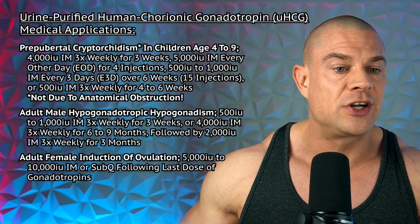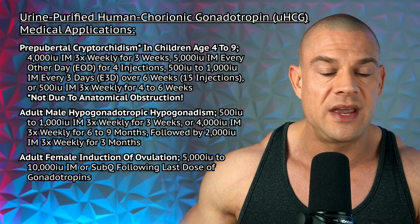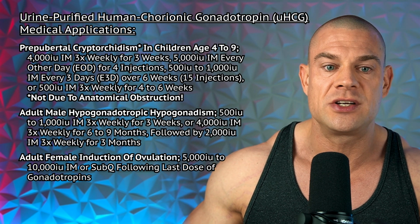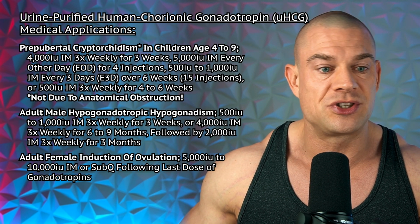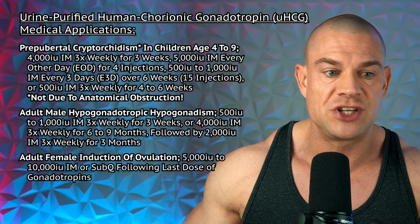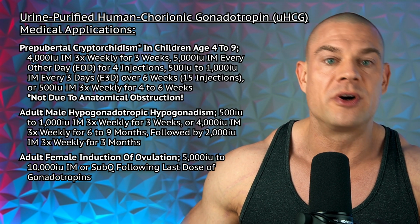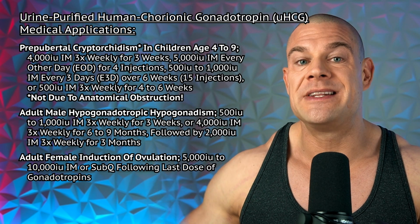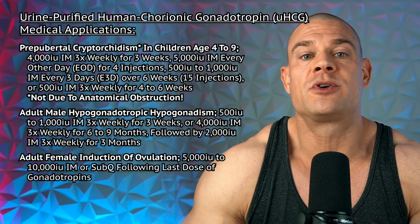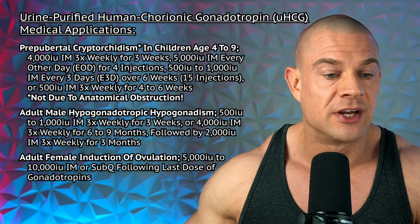in which case the treatment is either 4,000 IUs intramuscularly 3 times weekly for 3 weeks, 5,000 IU intramuscularly every other day for 4 injections, 500 to 1,000 IUs intramuscularly every 3 days over 6 weeks for a total of 15 injections, or 500 IUs intramuscularly 3 times weekly for 4 to 6 weeks. So the HCG treatment is highly at the discretion of the prescribing physician and what is needed to resolve the cryptorchidism in prepubertal boys aged 4 to 9 years old.